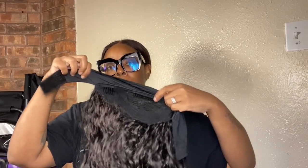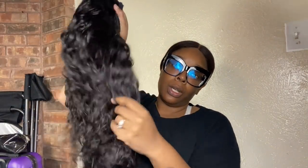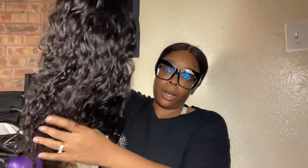So there's this black part right here that fastens at the back, like that. There are combs in here, which I'm scared of right now, but we're gonna do it. One in the front, two on the side, and one at the back. This is basically how you secure these wigs. So here's the natural texture of the hair right here.